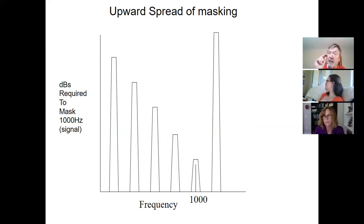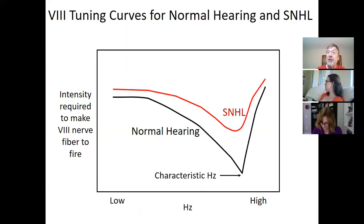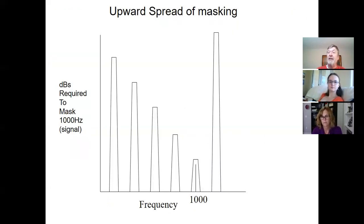And we talked about Miss Harry Canary, and we talked about the rumbling of a truck. Well, let's look at this now. The asymmetrical traveling wave and the lack of sharpening in the eighth nerve tuning curves, and what happens with sensory neural loss. Now let's take it home to what happens in real life. In real life, I'm giving you a 1,000 hertz tone. It could be under a headphone, but think of sitting in front of a speaker and you're hearing 1,000 hertz, okay?